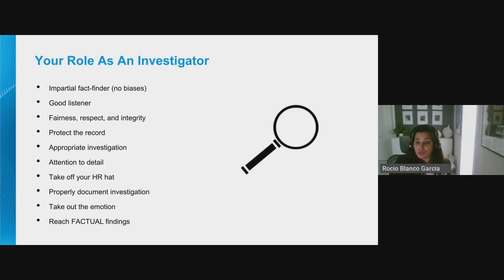That the investigator is not just wearing an HR hat, but somebody who is actually being trained to conduct these types of investigations, that the person knows how to properly document the investigation, that does not have any emotion, which ties into that first bullet point that you see on the screen, the impartial fact finder. Because if you have emotion and you are reactive, you are less likely to be impartial in the investigation process. And we want to make sure that the investigator is ultimately able to reach factual findings, not conclusions. We want factual findings, things that are based on reality, on the perception of the events as told by the witnesses, not mere conclusions, not emotional statements.